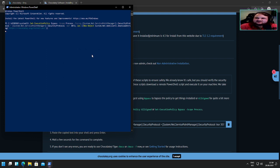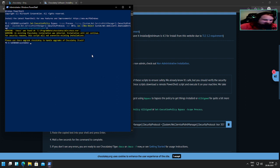So what I'm going to check is if OpenShell works, and then I'm going to restart and go into Secure Boot to see if I suddenly meet the hardware requirements. Oh, I already installed Chocolatey. Okay, cool. Install OpenShell.